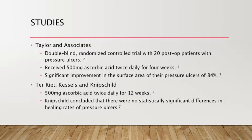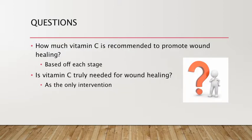In contrast, a study published by Terret, Kessels, and Knipschild concluded that there were no statistically significant differences in healing rates of pressure ulcers between a control group and a group receiving 500 milligrams of ascorbic acid twice daily for 12 weeks. Although there seem to be contrasting studies, there is hopeful evidence that suggests vitamin C is beneficial and essential for wound healing.